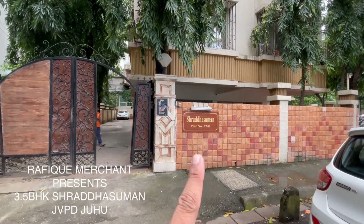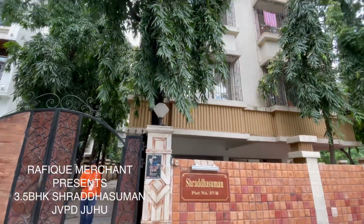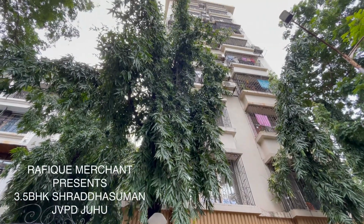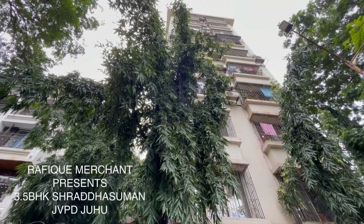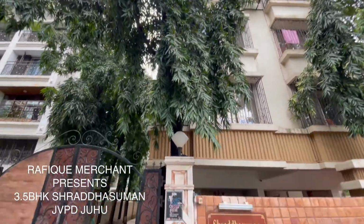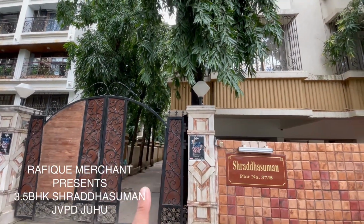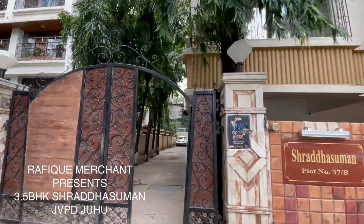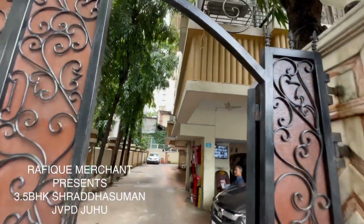We've come to Juhu Scheme, Shraddhasuman, a 10-story brilliant building. We're seeing a 3.5 BHK, elegant and gorgeously furnished, modern and aesthetic with traditional furniture, and it's got a couple of parking spaces, one open and one stilt. Let's go in and have a look at this one in JVPD Juhu Scheme.